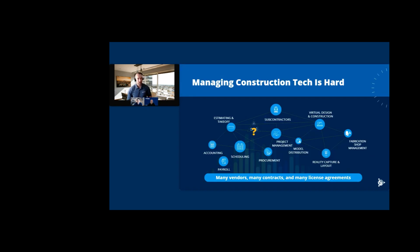So as you guys probably know, managing construction technology is pretty difficult, especially on top of managing the actual work that you have to do and managing the people that have to do the work, right? So here's some examples of all the different softwares you might run into. Estimating and takeoff, you might have On-Screen. Virtual design and construction, maybe you have Autodesk and BIM 360. Maybe you've got OpenSpace for reality capture, something for a fab shop if you've got one. You've got a different scheduling software, different accounting software, project management as well. So it's really hard to find, if it's even possible to find, one company or one connected construction solution that handles all of these things.